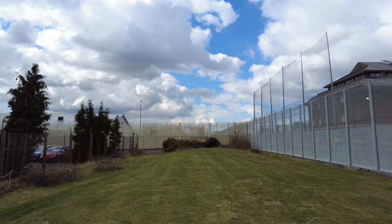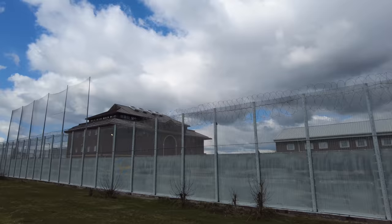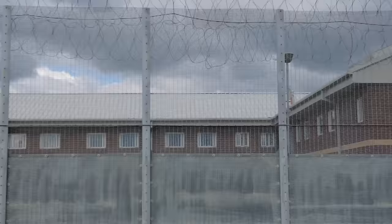So as we come down from Oakwood, now bordering onto Featherstone, we can see some of the cells in there with the bars on the windows. And we can see that lovely main building there that we saw from the other side. But it's interesting to see that the windows are open a tiny bit on some of them. Very, very slim windows, look. Look how thin they are. Just to get them a bit of fresh air inside, because there won't be air conditioning in this old building.